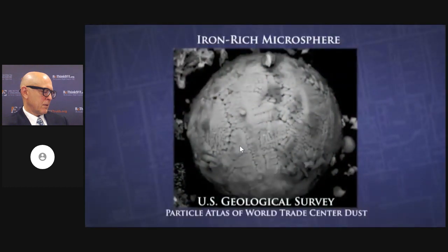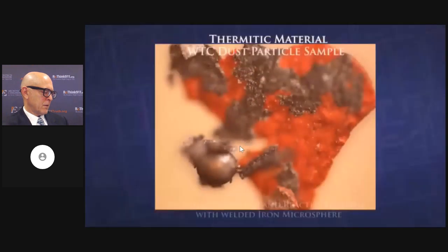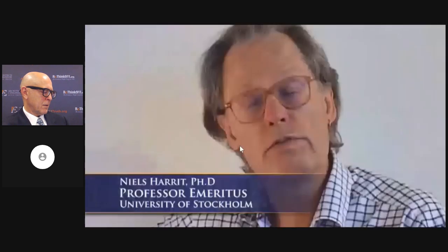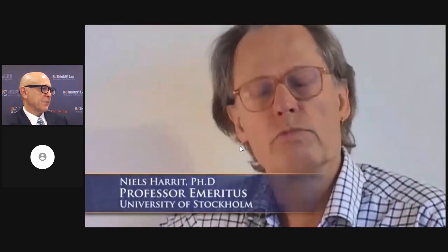All the characteristics of the microspheres, along with what I see in the attack of the beams that were actually found, tell me that thermite was involved. In the dust, what we have found is a modern version of thermite, which we call nanothermite.